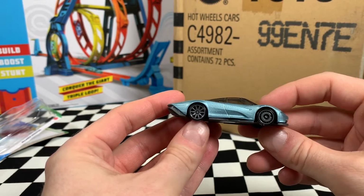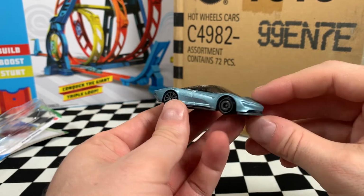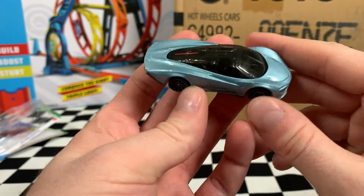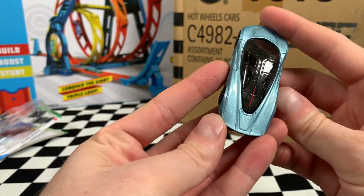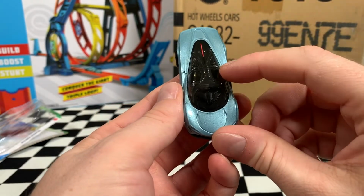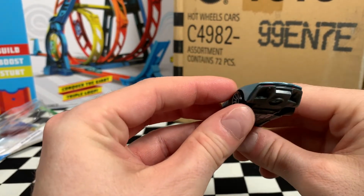It is very reminiscent of the actual production version of this car, having 2 different wheel types. Very cool. We've got the McLaren symbol on the front there. We've got a dark tinted window, just a red stripe on the back there. Black interior for 3 people because this seats 3 only, which is pretty cool. Got that grey base.